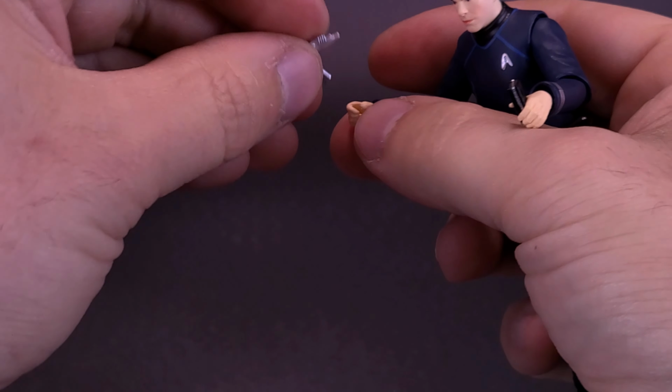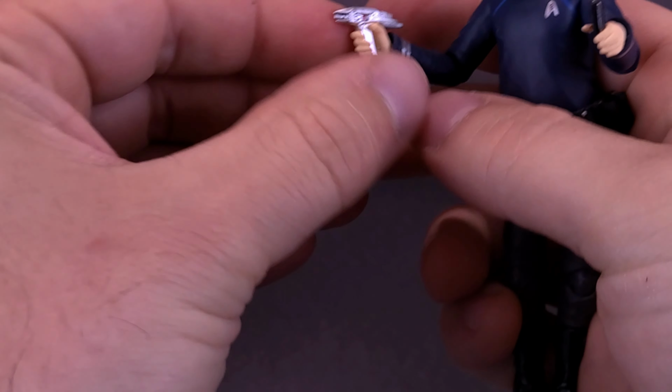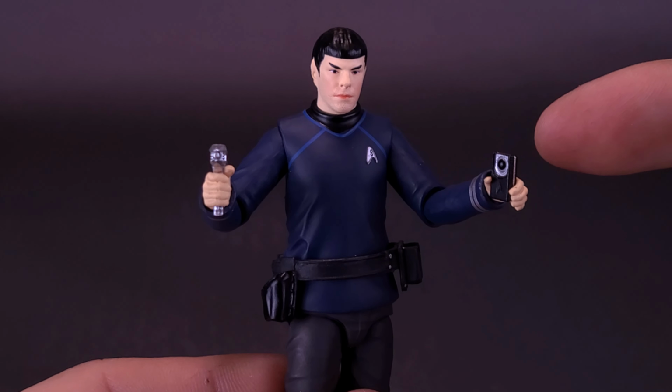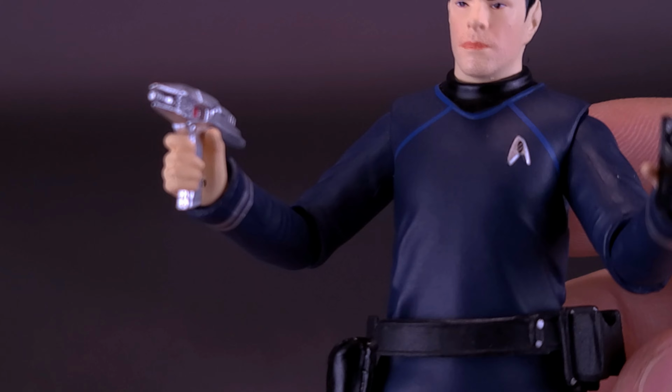Then you can take the phaser. The phaser will slide into his hand. I know we didn't really spend a lot of time looking at the phaser. I'll show you guys what that looks like in a second. So communicator in one hand, phaser in the adjacent hand. That's what it looks like with the phaser, by the way.